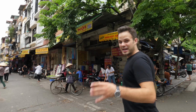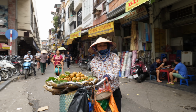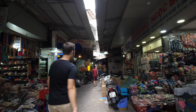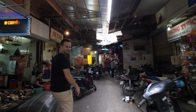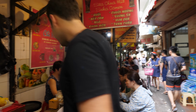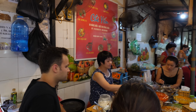We're gonna see if we can find any little alleyways with some local street food. That's what it's all about. Let's see what we can find in here. The deeper you go, the food usually gets better. Chào em.